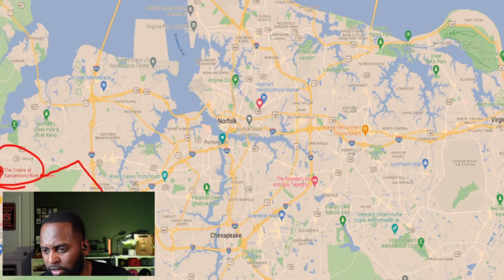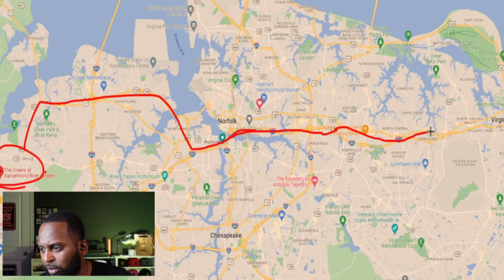Oh, it did it again. So basically, you'll come up here. Then you can make the commute to 264 through the Portsmouth Tunnel, and then this could take you all the way to the oceanfront, to the beach, okay?